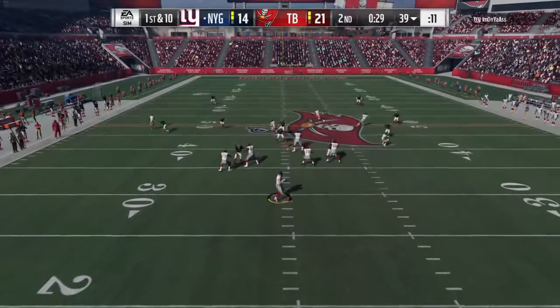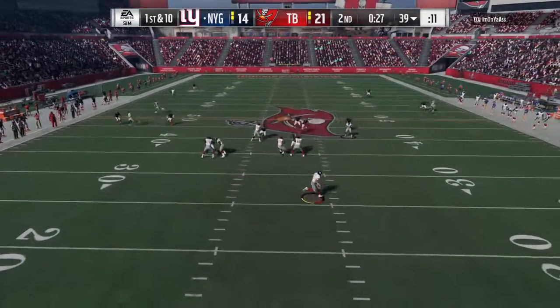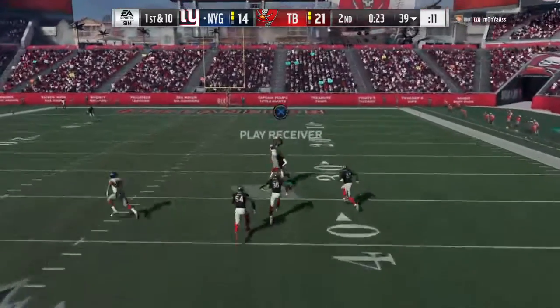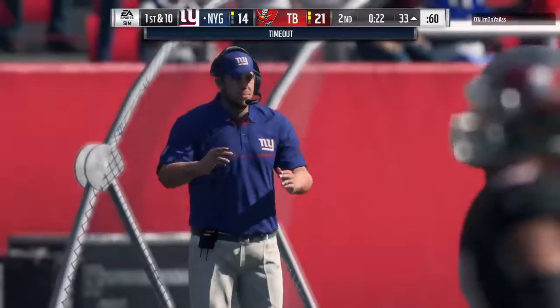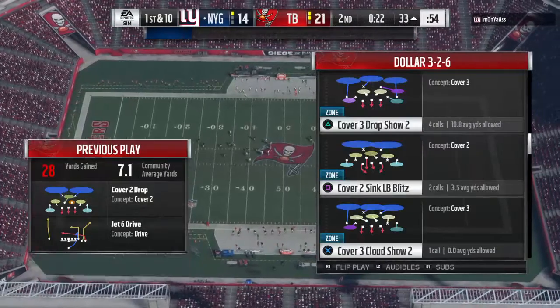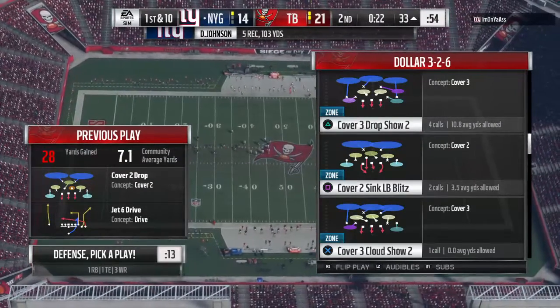They'll try and start this drive in the air. Flush to his right. Now he'll let it go deep right. And that's caught inside the 35. And now before this first down play, we're going to get a timeout here, as it comes with 22 seconds to go in the first half.